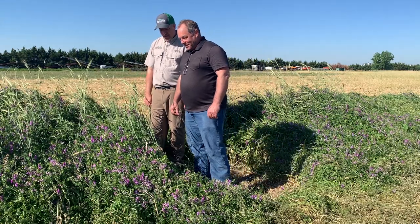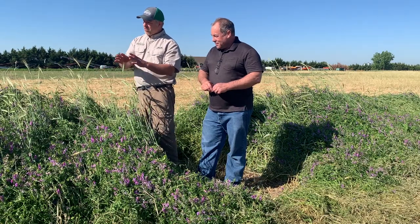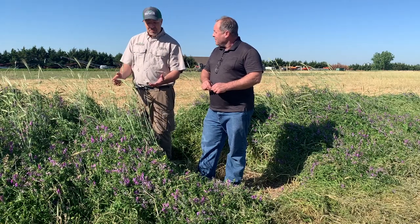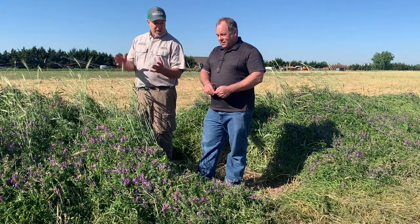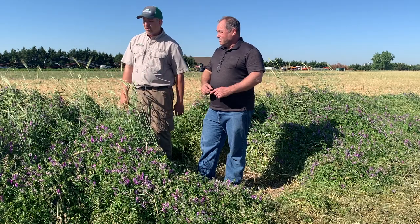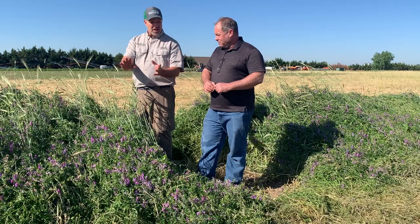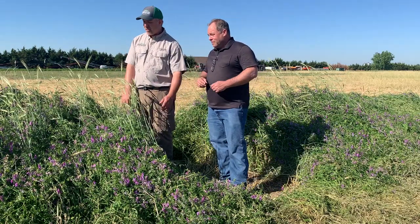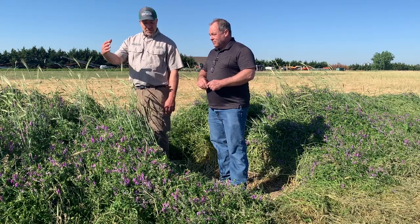Just from a maturity standpoint, now we're shooting this video, I think it's June 11th, so it's getting pretty late. We're going to look at these fields that have been planted a little earlier. We had a cold spring, so this was all slowed down. Normally we would hope to see rye and vetch at this stage ideally around the third week in May, so that you could roll and plant in that time frame. It's getting a little late, and this certainly is a little beyond what is prime rolling.